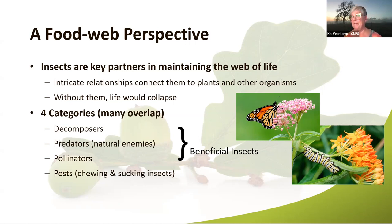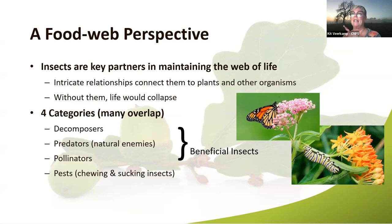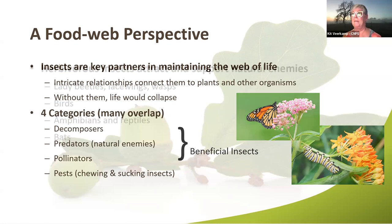But oftentimes, the life cycle of an insect may overlap into a number of these categories. For instance, the caterpillar for the monarch butterfly would typically be considered a pest at the point in its life that it's actually chewing and ingesting the milkweed until it lays its chrysalis, in which case it morphs into a butterfly, which is a pollinator. So just need to kind of keep that in the back of your mind that this happens with many insects.